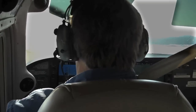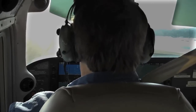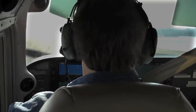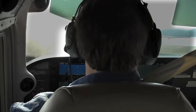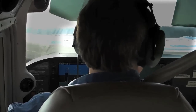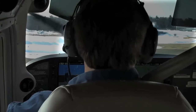Confirm. Mass 2 is clear to northwest. Mass 2, frequency change approved. Talk to you later. Mass 2, roger. Have a good one. You too. 151, turn right on Delta, taxi back runway 17. Right on Delta, taxi back to 17, 151.